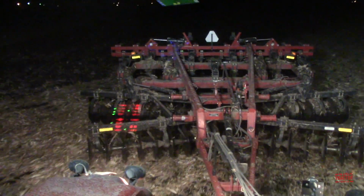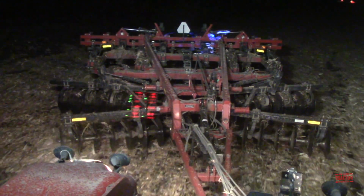It's definitely a very smooth riding tractor. Yeah, really smooth. I don't have any waterways to go across in this field with you, but it's amazing how it contours the ground when you do go through a waterway.